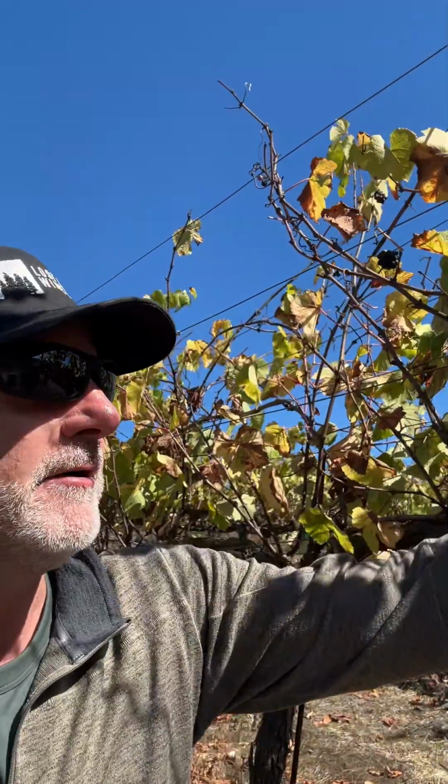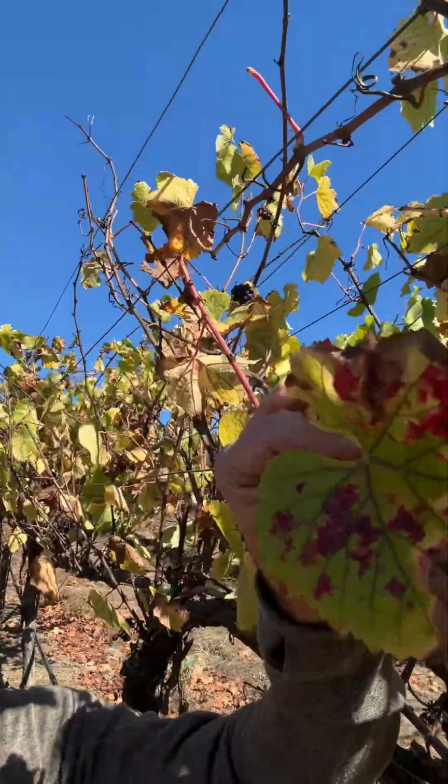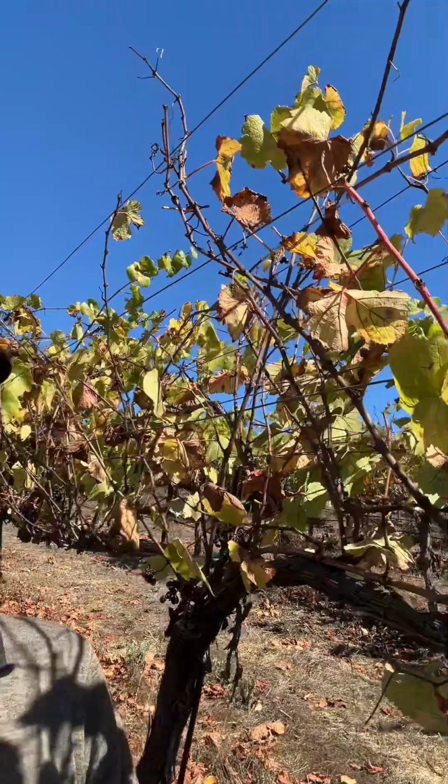There also is some virus going on. So a lot of the red color that you see in vineyards at the end of the season is not just beautiful fall colors. It actually is some virus. And I don't know if we can get it here, but this one here, beautiful fall leaf, but there's some virus going on in these vines. These vines are pushing 30 plus years old, so not surprising, especially in Northern California, that there's virus in them.